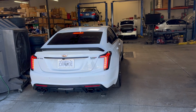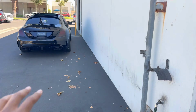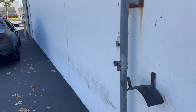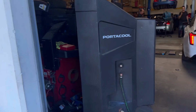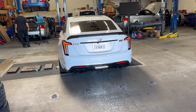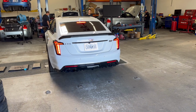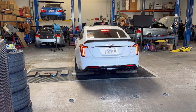Alright guys, now it's my Caddy's turn. Get on the dyno. So his car made 590 to the wheels. I'm claiming 600. We had a far drive, it definitely was an hour drive up here. So if his car is making 590 on the dyno, I'm guessing about, I want to say 620.